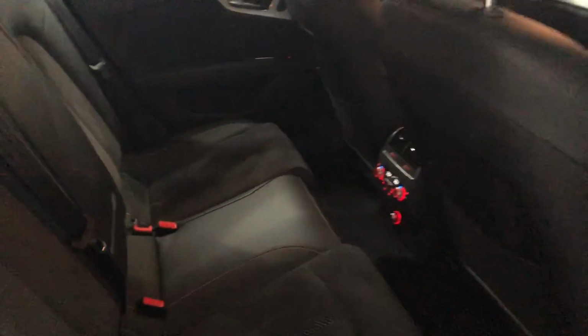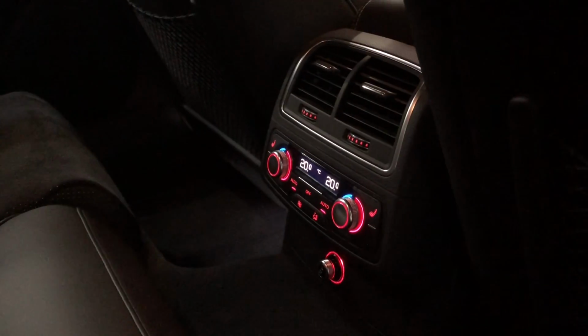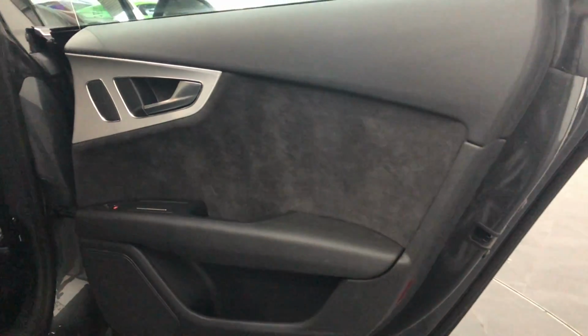You can see everything's all nice and clean. So you've got half leather, half cloth interior, finished in black with a white outer stitching. Got the rear digital climate control with rear heated seats. Got the same in the front as well. Alcantara on the door cards.